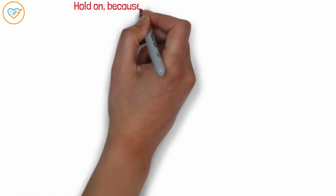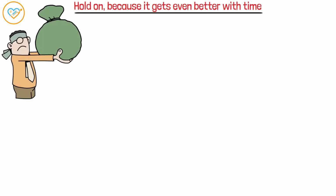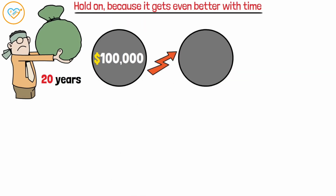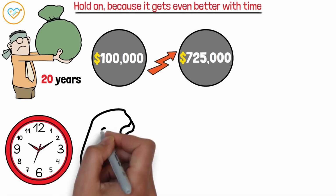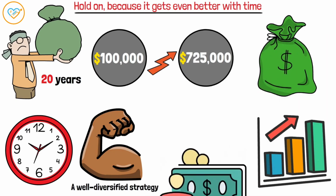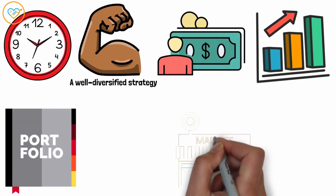Now, hold on, because it gets even better with time. If you keep this investment for 20 years, your initial $100,000 could potentially grow to around $725,000. That's more than 7 times your original investment, thanks to the power of compounding and a well-diversified strategy. This mix of funds gives you exposure to both high-growth sectors and stable assets, helping your portfolio grow while staying resilient through market ups and downs.